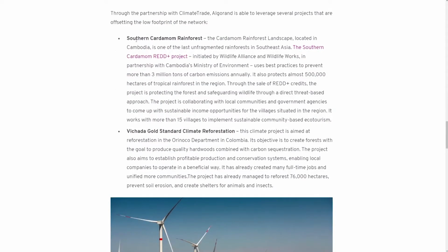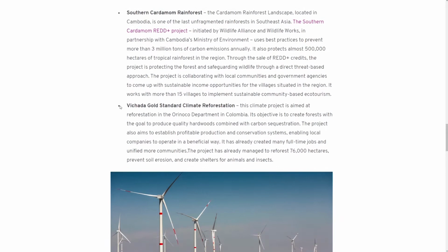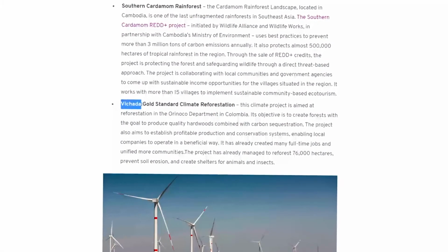For example, one of these projects from Climate Trade is in the southern Cardamom rainforest, which is also called the REDD Plus project, initiated by Wildlife Alliance, and it's basically applying practices to prevent more than 3 million tons of carbon emissions annually, which also protects almost 500,000 hectares of tropical rainforest in the region. So that's very cool.